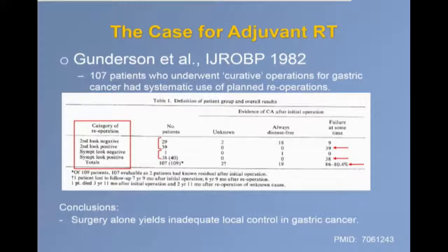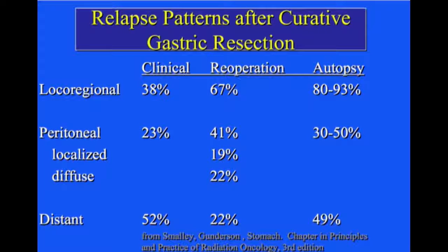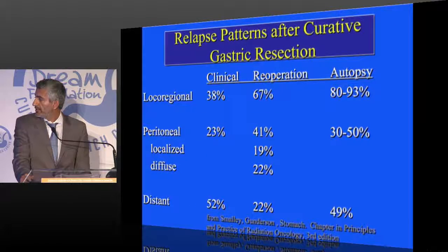And you can see in that second column there the number of patients who ended up having recurrence of disease at some point during that second look was overwhelmingly high. And so what we sort of drew from these studies was that surgery alone likely led to inadequate control for gastric cancer. And if you delve into the details a little bit more, if you look at where these cancers tend to come back, not only do they come back locally, that is where the original tumor was, or regionally in the lymph nodes close by, but the vast majority will fail at some point in other places of the body.